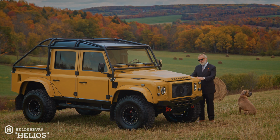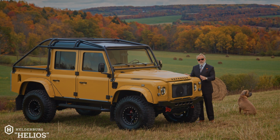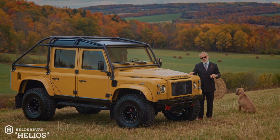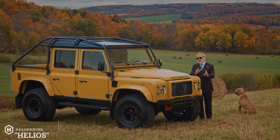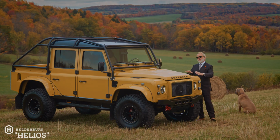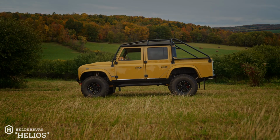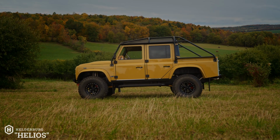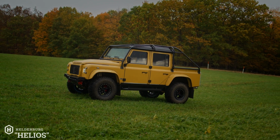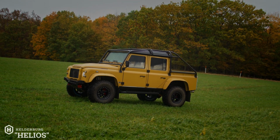He cherished it, and while he did take really good care of it, it still required a full nut and bolt restoration from the ground up. And I know that term is used in the industry and can be used very loosely, but it is a Helderburg. So being that it's a Helderburg, you know that it's taken all the way down to the chassis, to the frame. Frame is put in a frame table.